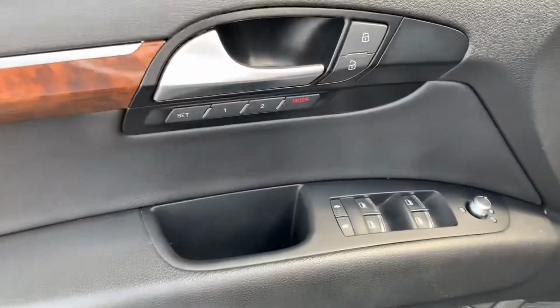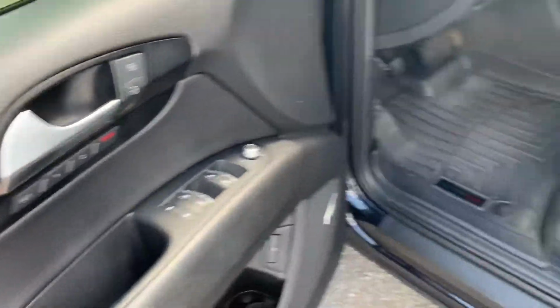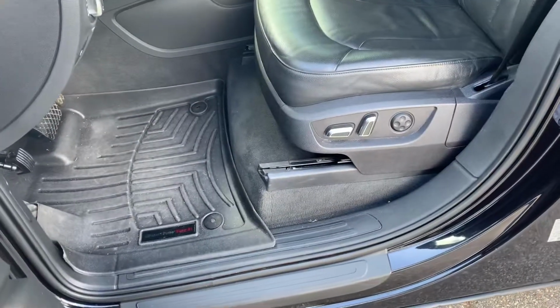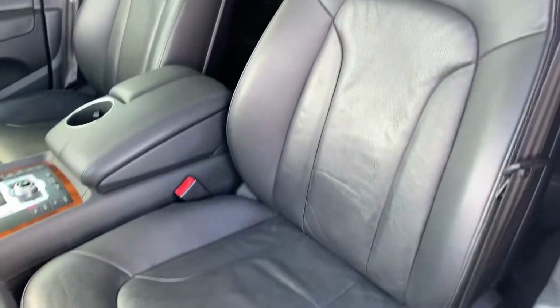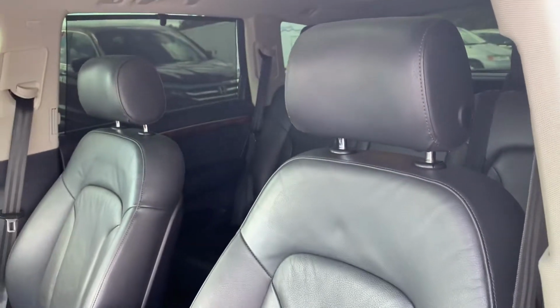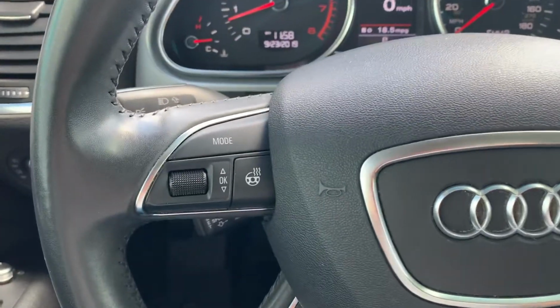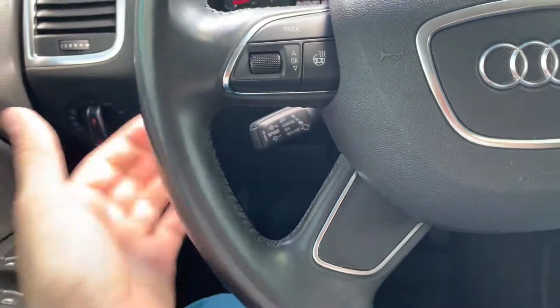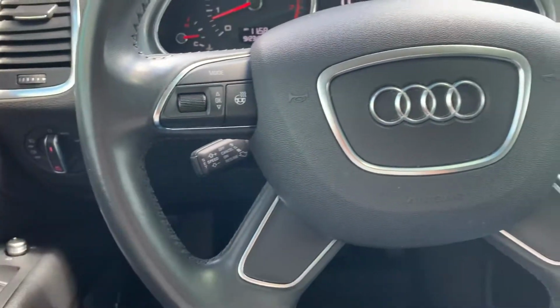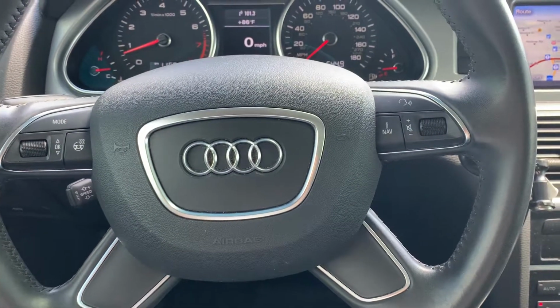You will have the memory setting for the multi-way power seat, which will include your lumbar support. Have the WeatherTech floor mats. You'll have a heated steering wheel, cruise control stalk back here. You'll be able to cycle through media sources and control the volume.